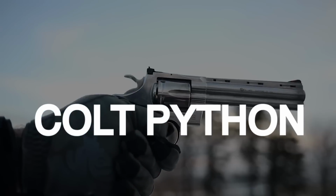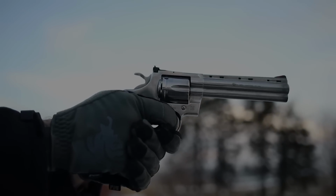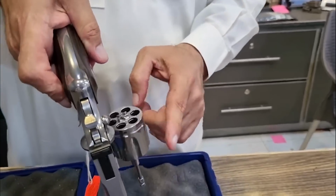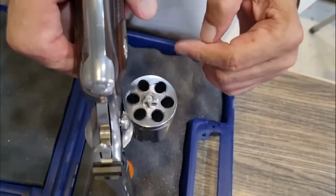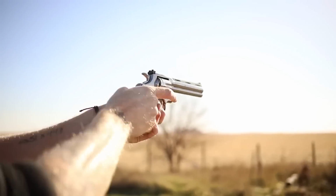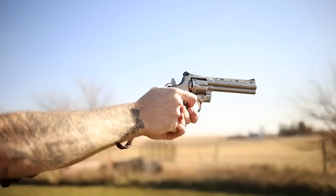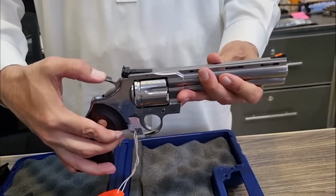Number 6. Colt Python, $2,000. You can't deny the cool factor of the Colt Python. It's always been a revolver that is just gorgeous and eye-catching. People were deeply saddened when they were discontinued, but Colt finally brought them back after being on ice for 15 years. Colt specifically brought back the high-polished stainless steel models with the wood grips.